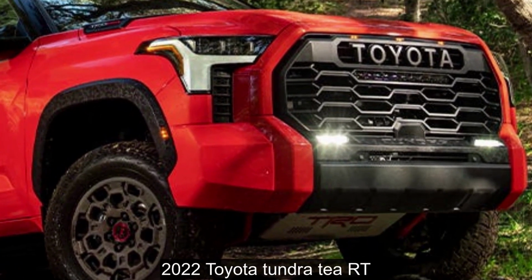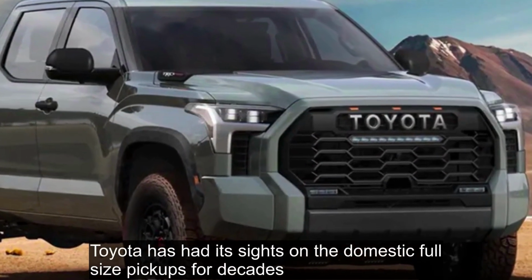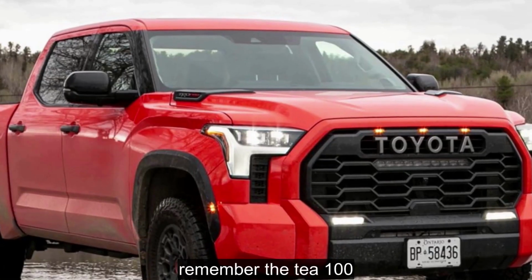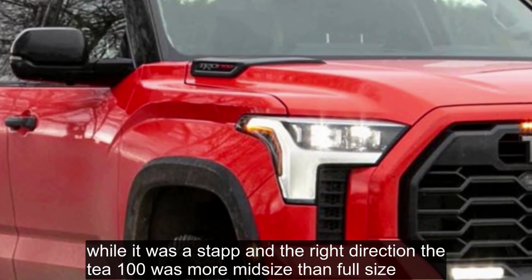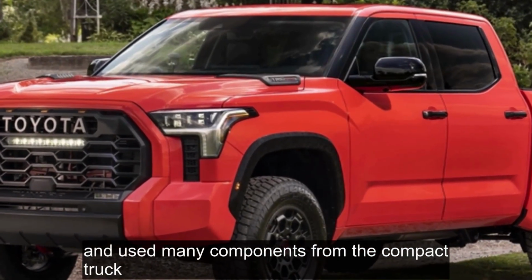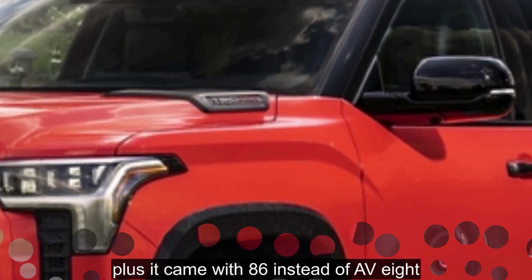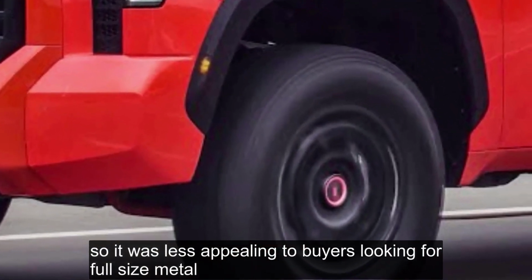2022 Toyota Tundra TRD. Toyota has had its sights on the domestic full-size pickups for decades. At first, it was a cautious approach. Remember the T100? While it was a step in the right direction, the T100 was more mid-size than full-size, and used many components from the compact truck. Plus, it came with a V6 instead of a V8. So it was less appealing to buyers looking for full-size metal.